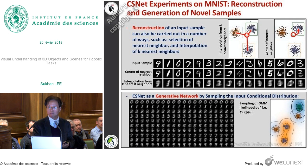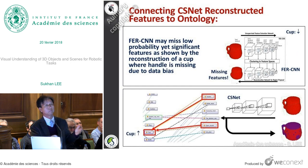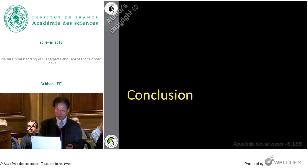It's a different way of generating something like an adversarial network. One example here is a cup. If we use FPCNN, it misses the handle, and then it fails, or it provides low probability. But in CSNet, it identifies this because it is able to pick up novel samples based on this hyperbox. This is also connected to ontology, and the failed recognition by FPCNN can be recovered by CSNet. I will now conclude my talk.